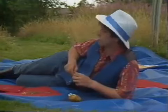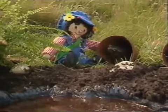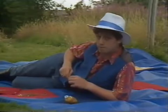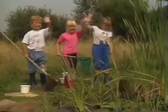Oh, there's the bus. You'll have to leave the toad, Peggy. She'll have to go back to a proper home now. Peggy will be out looking for another patch to play in next week. See you then. Goodbye. Goodbye.